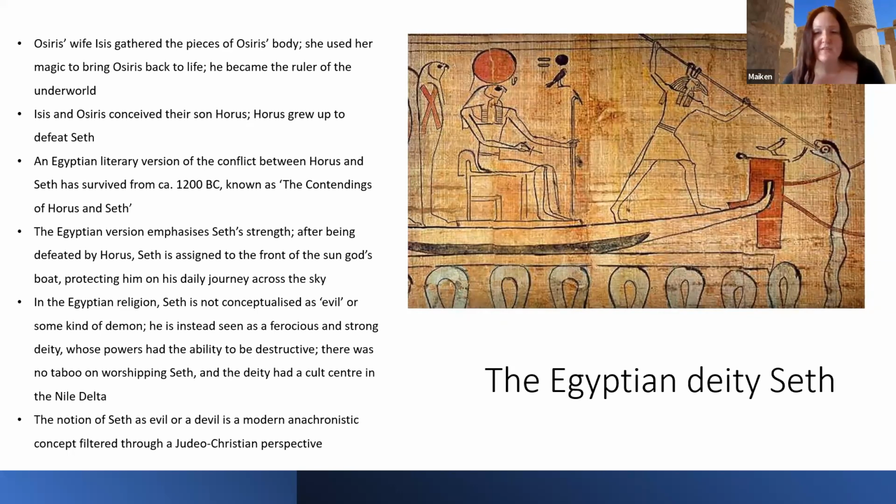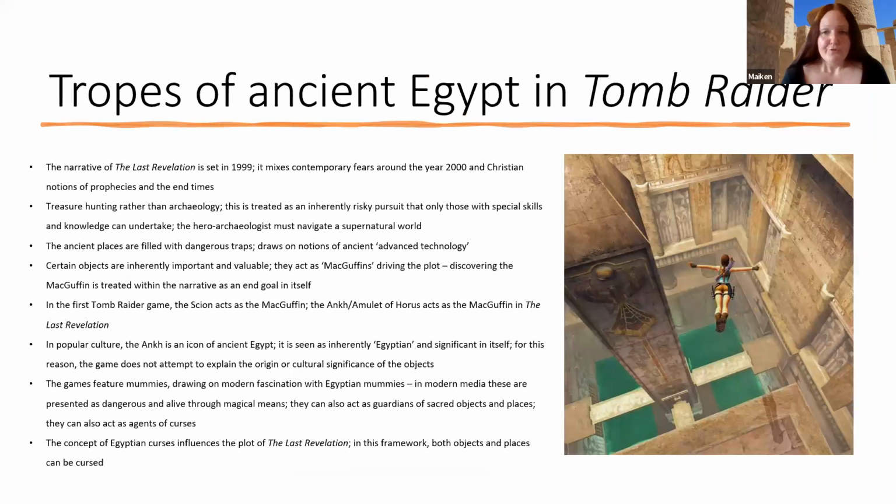So that is the way in which the game changes how Seth is or what he is. So to summarize a little bit, I want to summarize some of these tropes of ancient Egypt that we find in both of these games.